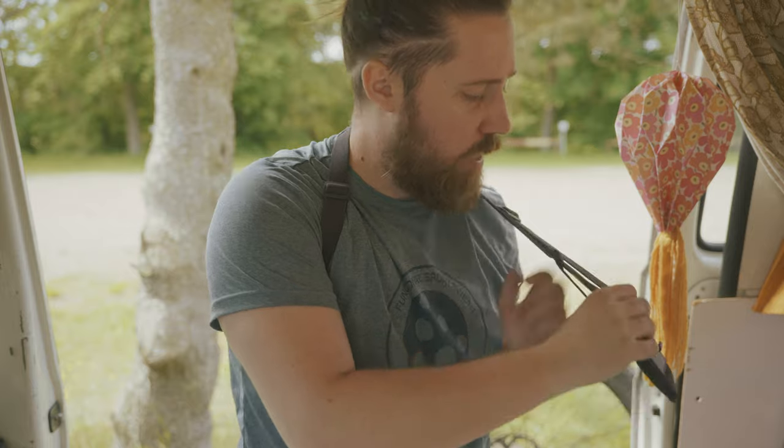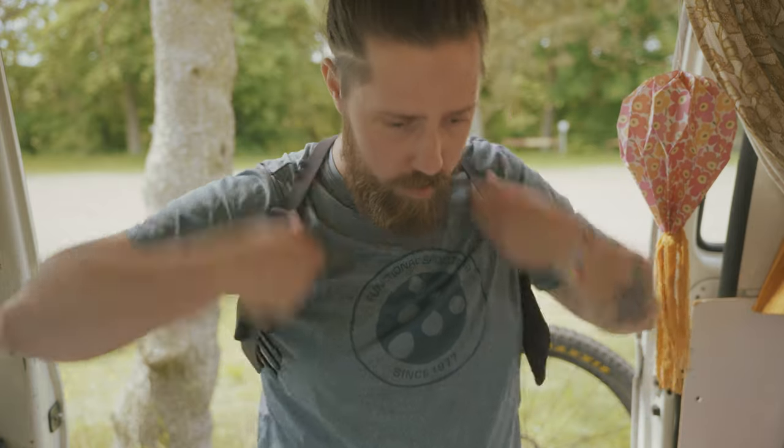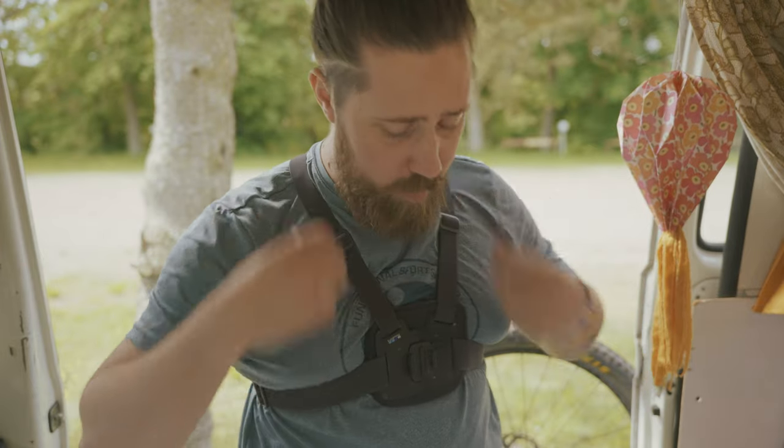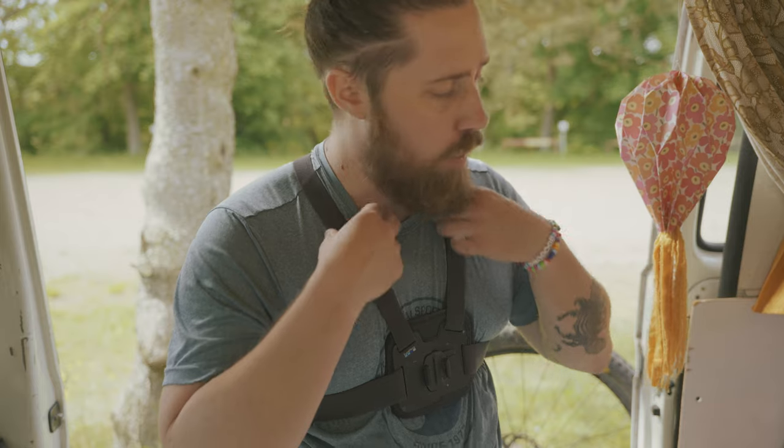So this trail system has really become a thing in the last year or so. I haven't been here since last summer, so it's going to be exciting to see what they have done with it, if it's overgrown or if it's well kept. We shall see.